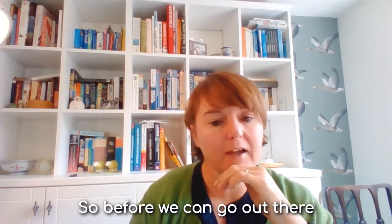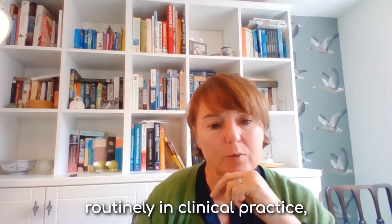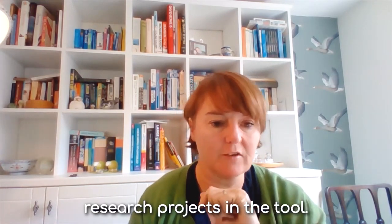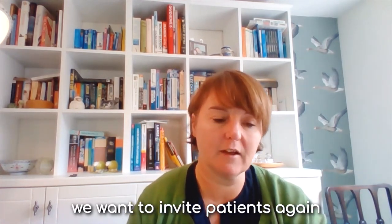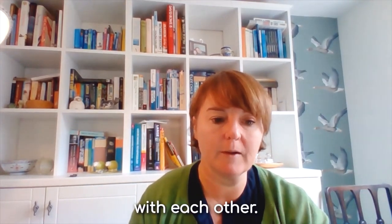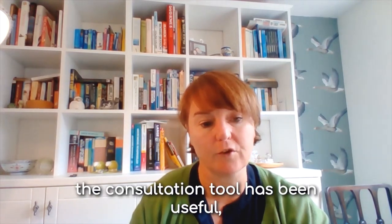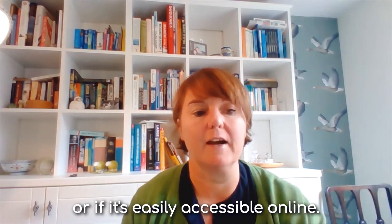So before we can go out there really and start using the tool routinely in clinical practice, we want to design and carry out a much larger research project using the tool. But before we can do that, we want to invite patients, again diagnosed with cancer, and their doctors or senior nurses to use the consultation tool with each other. And we want to know if using the consultation tool has been useful, whether we've missed anything in it, or if it's easily accessible online.